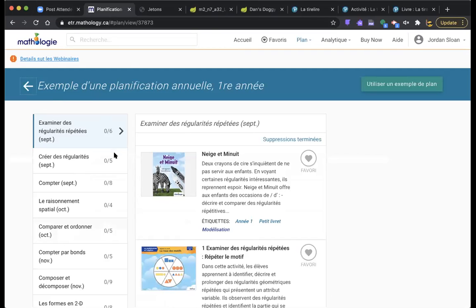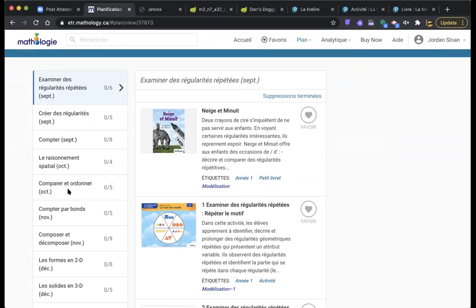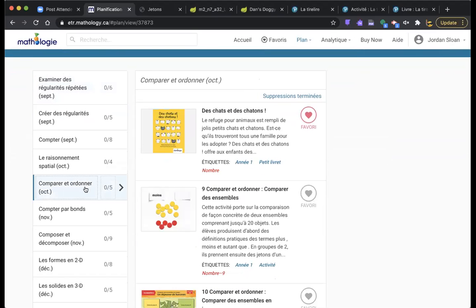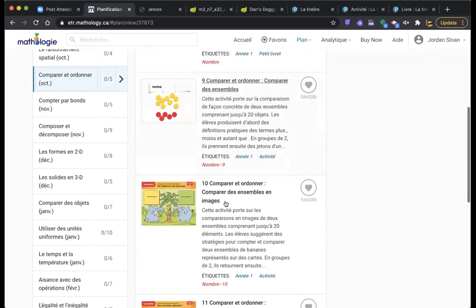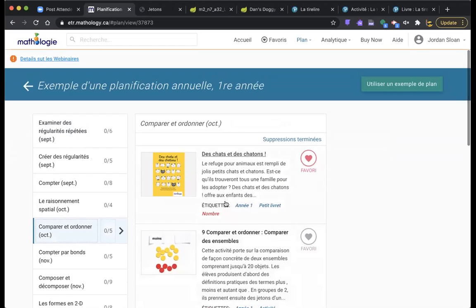And there are lots of different plans. And the plans that are created, the long-range plans that are on here, do cover the curriculum. So you don't need to worry about checking the curriculum on this one. They're done for you. Everything is right in there. So if I get us to where we're at here, Comparer, end of October, I click on Comparer ordonné, I can see everything here, all the activity cards, all the little books that I would use for that.